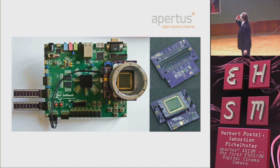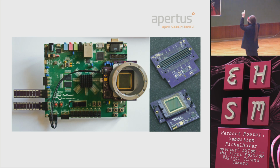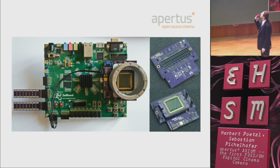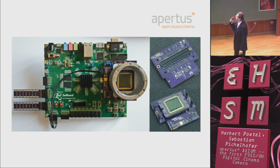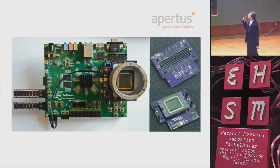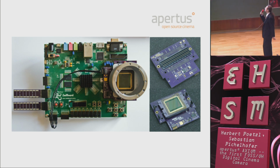On the left side, you see the Z board with two debug modules attached, the sensor front end and the sensor, as well as the lens mount. This is the original aluminum version we had. And the special connection to actually trigger the sensor is the big black wires, the two black wires here.